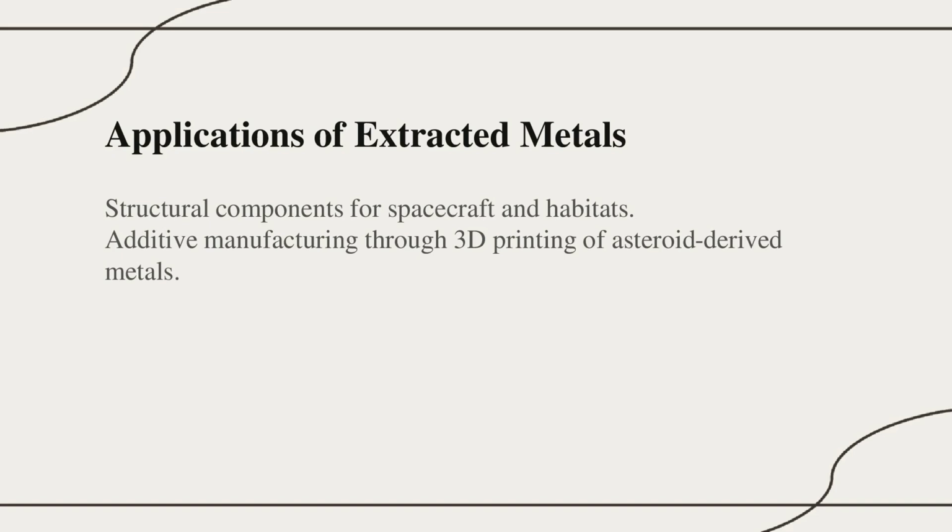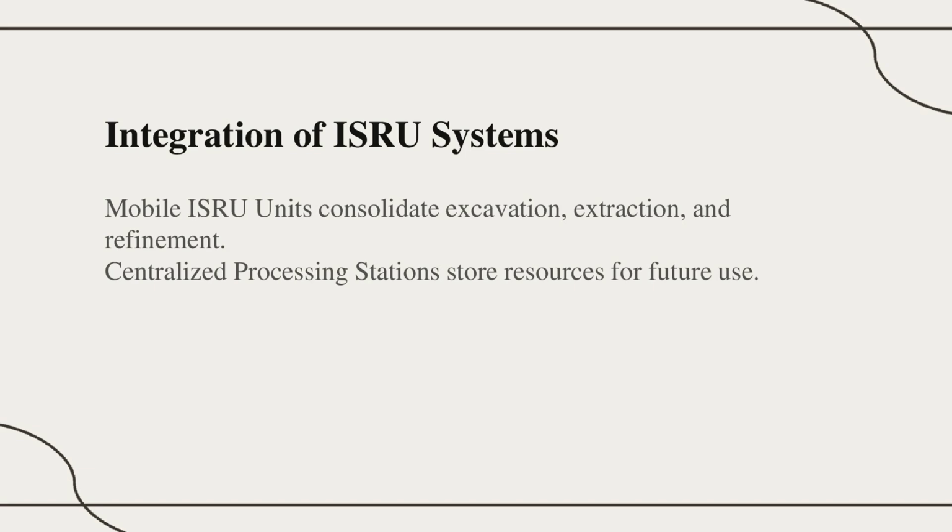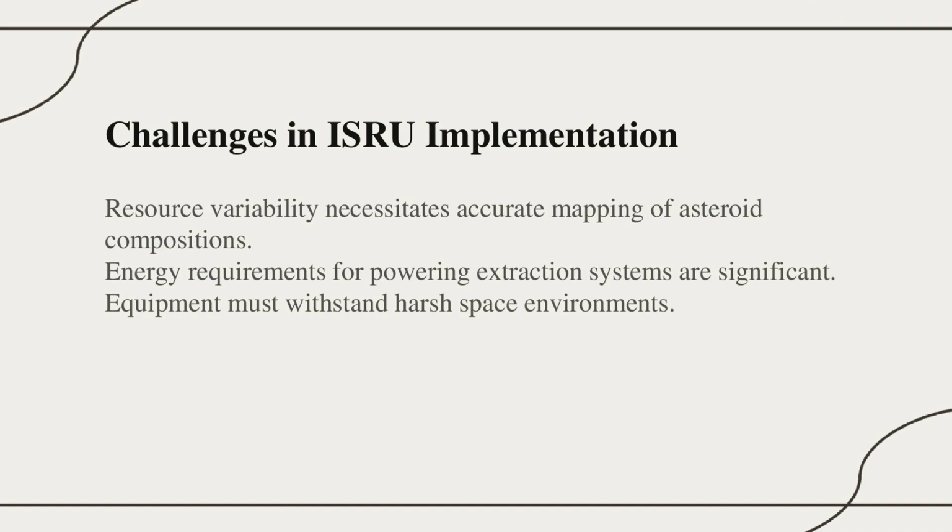What's the difference? So mobile ISRU units are kind of like robotic miners moving around on an asteroid, extracting and processing resources on site. So imagine a rover equipped with drills, crushers, a mini refinery, all powered by solar panels. So self-sufficient mining robots roaming around on asteroids. That's pretty wild. What about the centralized processing stations?